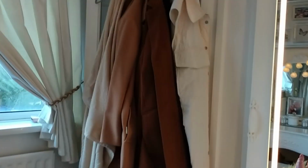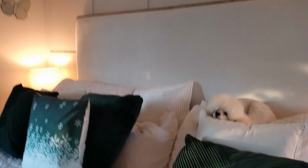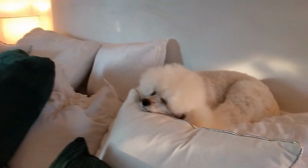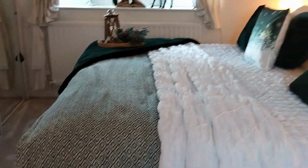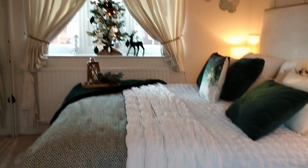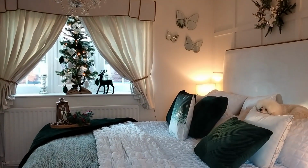Over the side of the room there's not much going on really. I've got Peach's bed over here and just the fairy lights around the mirror. As you can see, Peaches has already made herself nice and cosy. She always looks for the softest spot in the house to lie. But yeah, that's pretty much our bedroom. It's nice and cosy in the evenings when we come up early to watch TV in bed.